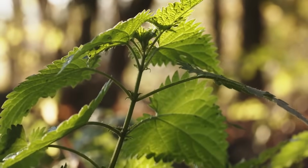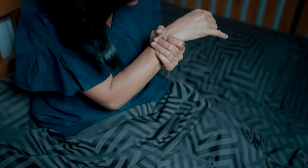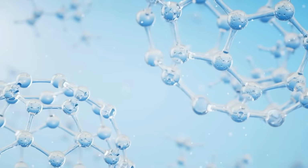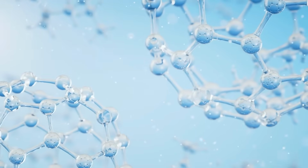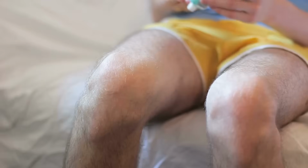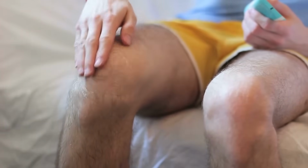Stinging nettle is also used as a natural remedy for arthritis due to its ability to reduce inflammation and ease joint pain. It contains antioxidants and compounds that help manage pain and inflammation associated with arthritis. Nettle can be taken as a tea or used in supplements, and some people apply it topically as a cream or ointment to relieve pain in the joints.